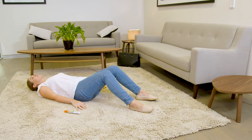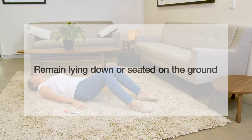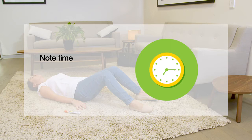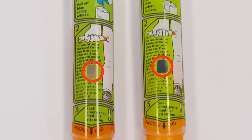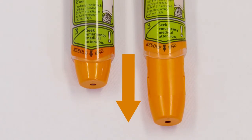You or someone with you should call 000 immediately after administering the EpiPen. You or the person who has had the anaphylactic reaction should stay lying down or seated on the ground. Make a note of the time the EpiPen was used. If there is no response after 5 minutes, use a second EpiPen if available. After administration, the viewing window turns black and the needle shield extends, so you will never see the needle. This indicates the EpiPen has been used.